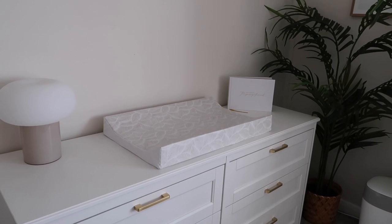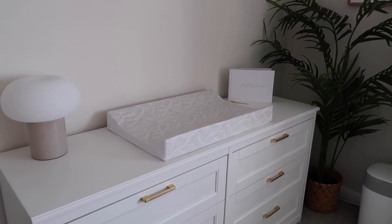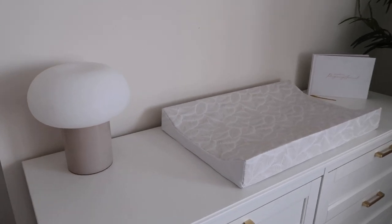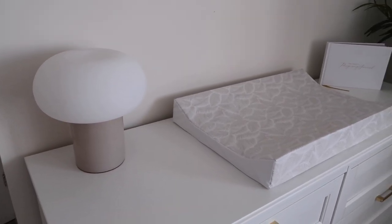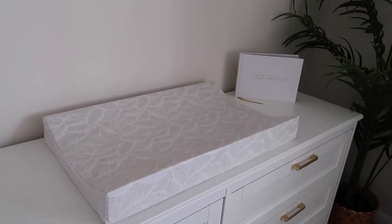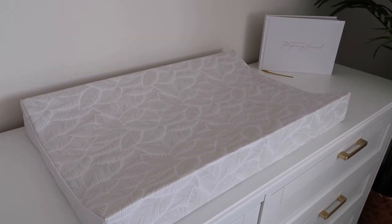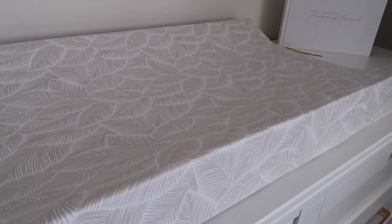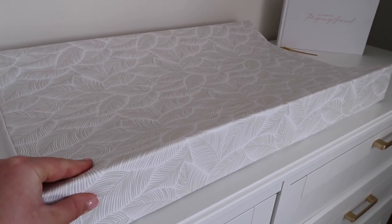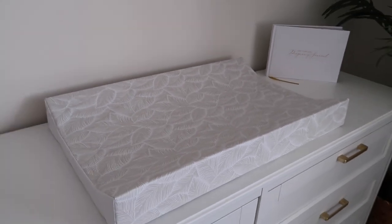So we decided to keep the chest of drawers as the changing area. We've just popped a lamp on here. The lamp is from IKEA as well. And the changing mat is from Etsy, which I absolutely love. I love the detail of it. And obviously it's the wedge one, so she ain't going nowhere when she's laying on it.